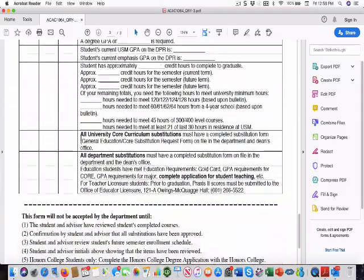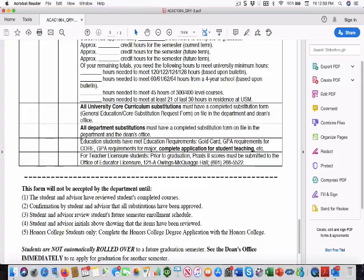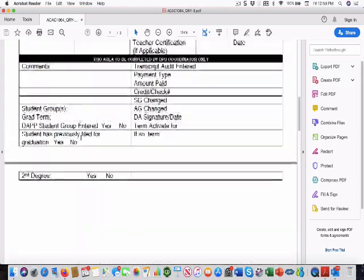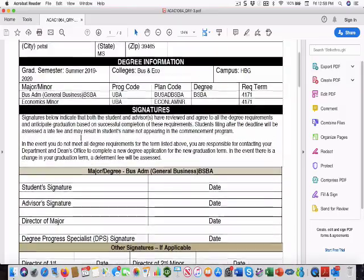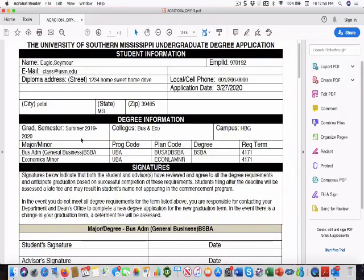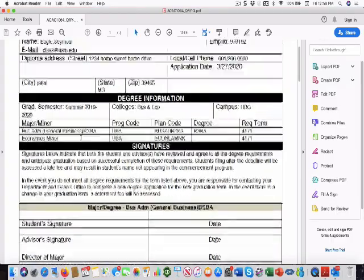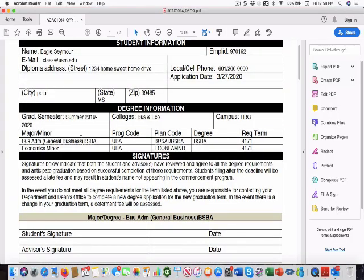You don't need to worry about page 2 yet. That will come later when you are interacting with your advisor by a virtual meeting or through email, however they're going to reach out to you to discuss this. So once you've verified that everything on your application is as it should be, at this point anyway, you are going to go into Adobe Acrobat Reader and you're going to prepare this for your signature.